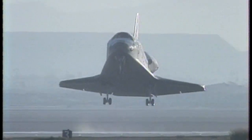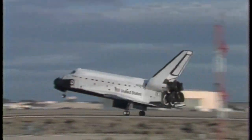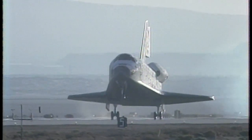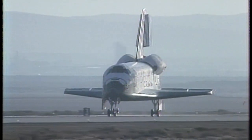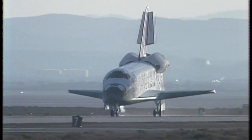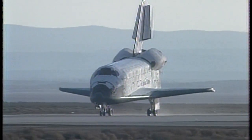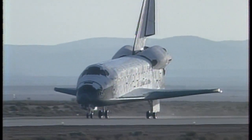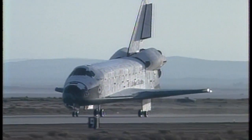Landing gear is down and locked. Your touchdown. Nose gear touchdown. Discovery rolls out on runway 22 at Edwards at the end of mission STS-31 after traveling 2,068,213 statute miles on this mission.